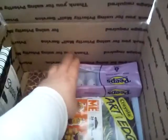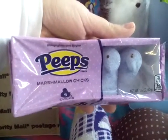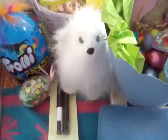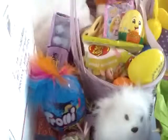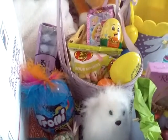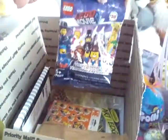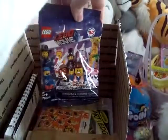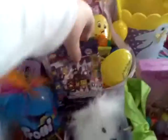Next is a set of purple marshmallow peeps. What do you know? Let's put it here. There. Then we have a Lego movie minifigure blind bag. Just right for the Lego movie fans.